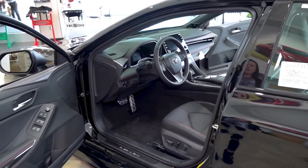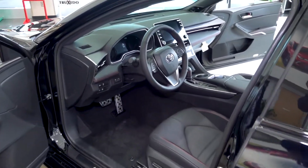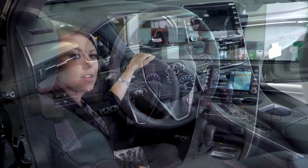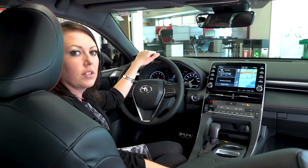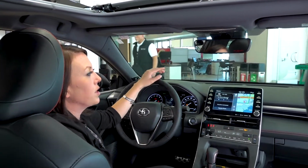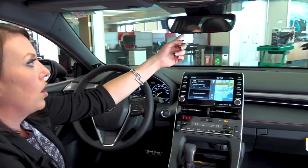Here for the driver's seat, we've got the red stitching. We've got the power adjustments with lumbar support. And on the classic steering wheel, we've got the red stitching in there as well. The interior in the TRD Avalon is going to function just like our other Avalons. However, it's going to have that sportier feel. We've got the sunroof, as well as Safety Connect here right at your fingertips, as well as an auto dimming mirror and 3 garage options.